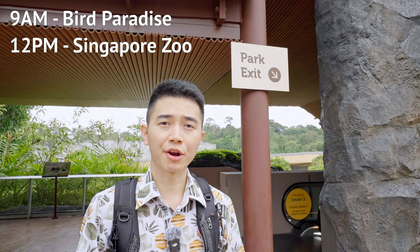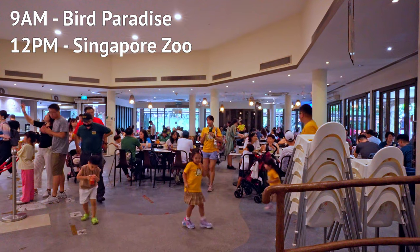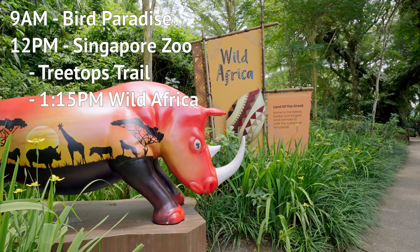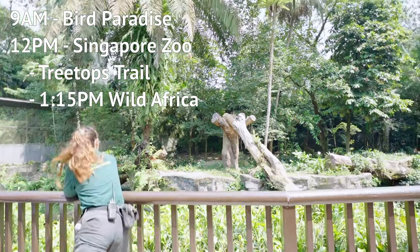Aim to leave Bird Paradise by 12 p.m. to get to the Singapore Zoo. Have a quick lunch before getting in. Walk through the Treetops Trail before heading towards Wild Africa by 1:15 p.m. to catch the sequence of keeper talks.